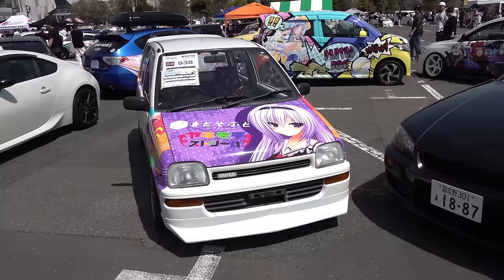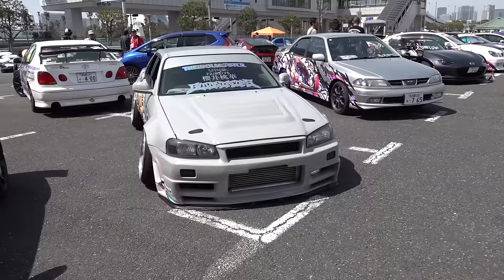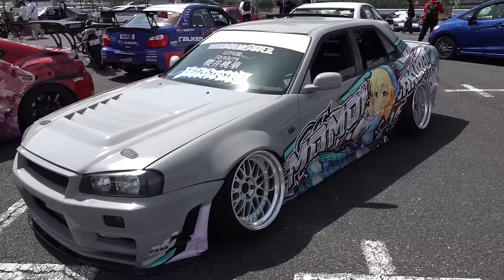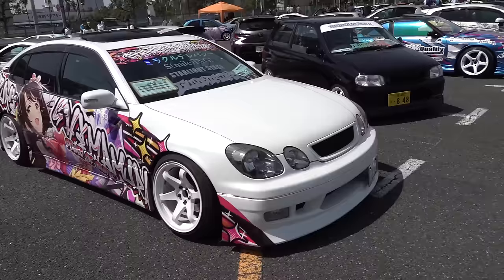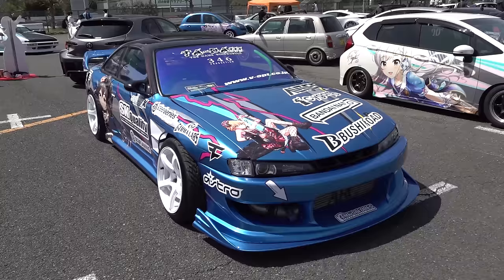Small car, big airbags. I don't know why, but some of my favorite Itasha seem to be R34 four doors. They just seem to suit this style for some reason. Although Aristos have a lot of space on the side, so they seem to always look pretty good too. It looks like an actually used drift car.